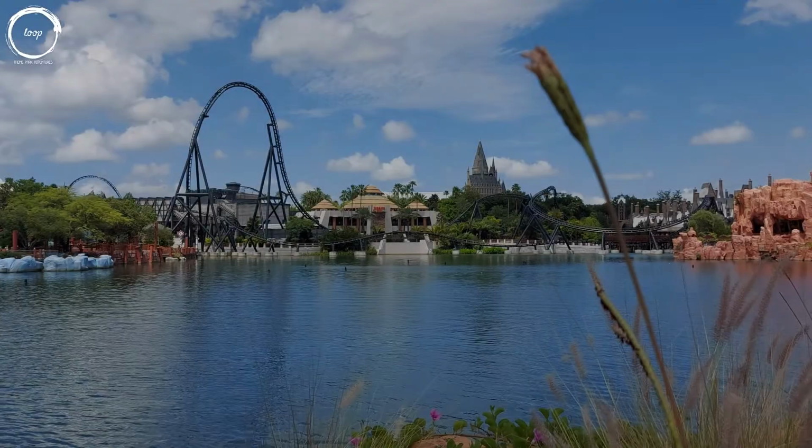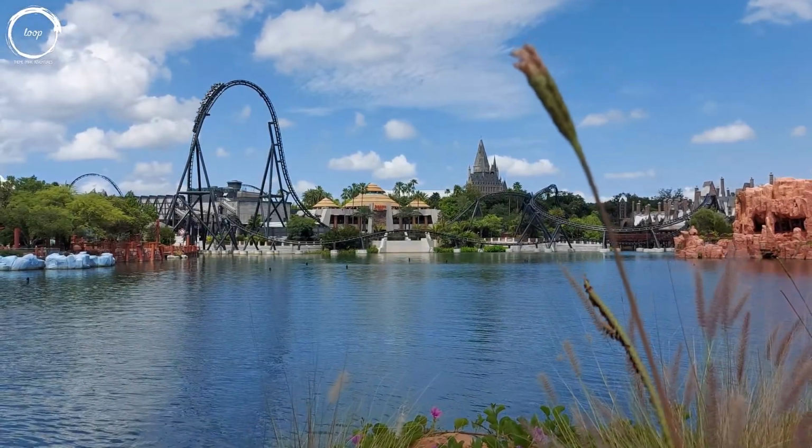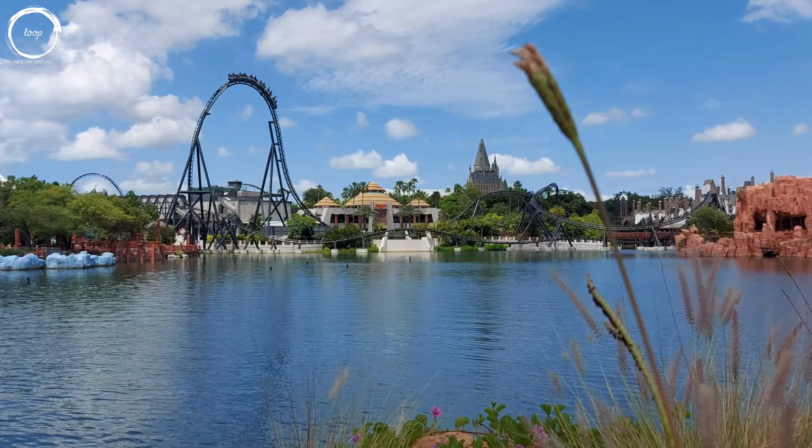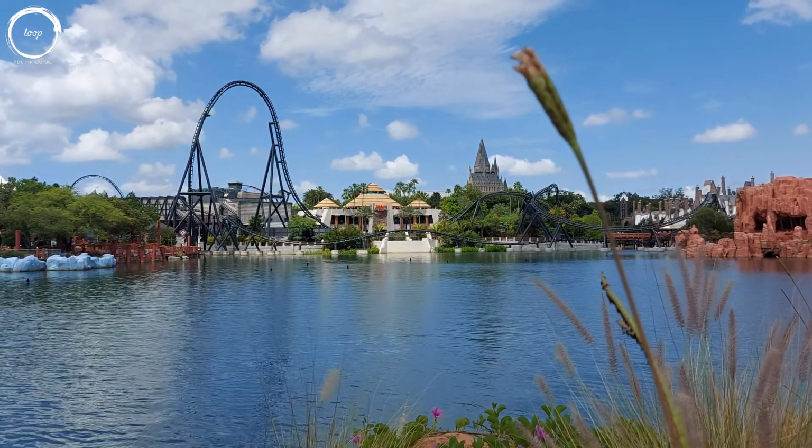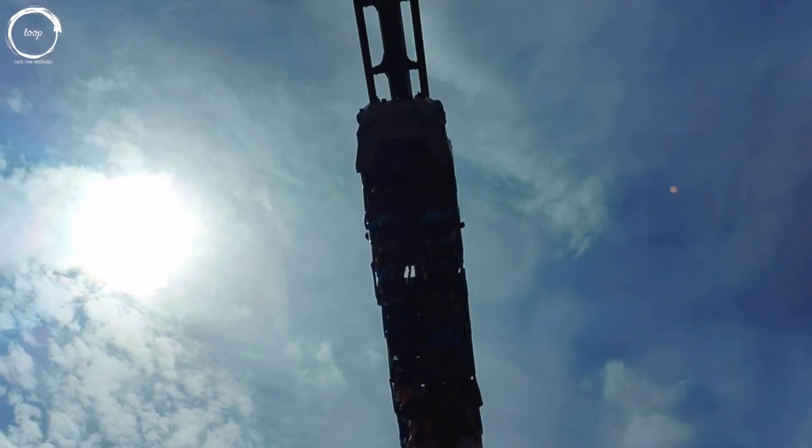Jurassic World Velocicoaster is an Intamin multi-launch roller coaster that opened at Universal Orlando's Islands of Adventure last summer to rave reviews. But does it live up to the hype as a pack leader? I'm Paul from Loop Theme Park Adventures. Join me as I share my initial thoughts on Velocicoaster.